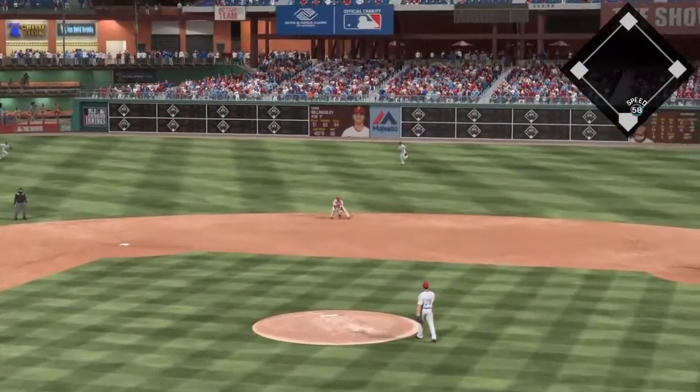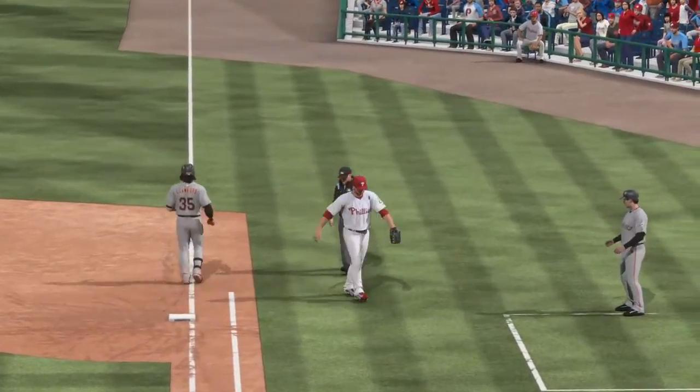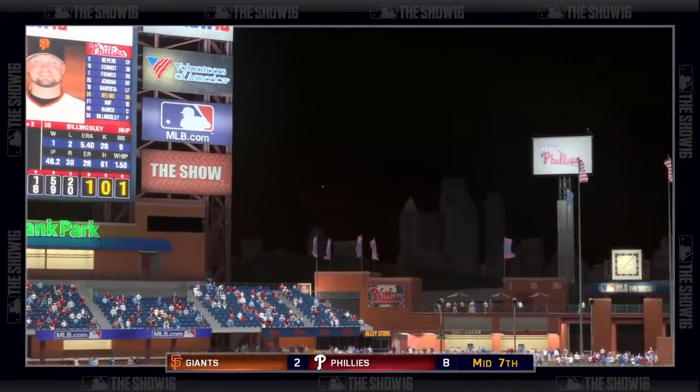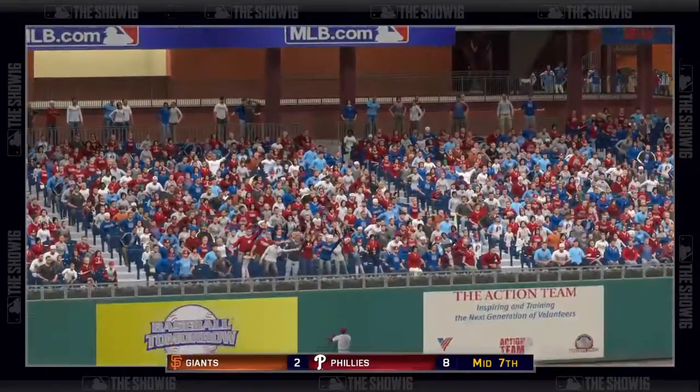Hit out towards second. Zobrist is there. Throw in time, and the side is retired. Ladies and gentlemen, but a solo home run will at least get this closer to respectability. Bottom of the 7th inning coming up. Get up and stretch. It's the Phillies 8 and the Giants 2.